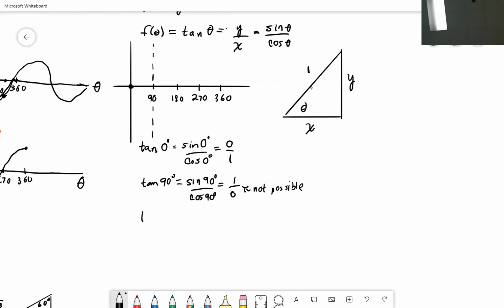So what about tangent of 45 degrees? Well, the tangent of 45 degrees is sine of 45 degrees divided by cosine of 45 degrees. Well, what's sine of 45 degrees? Square root of 2 over 2 divided by square root of 2 over 2. What does that equal? What does square root of 2 over 2 divided by itself equal? 1. There it is.